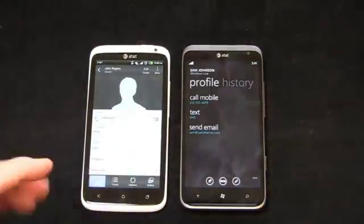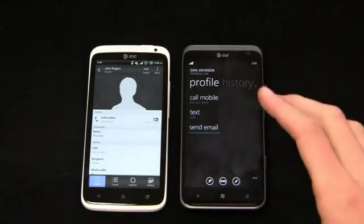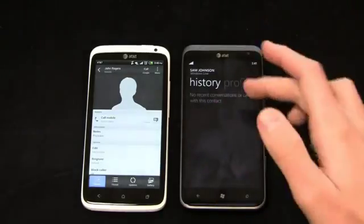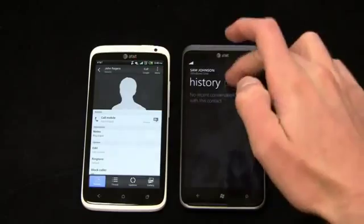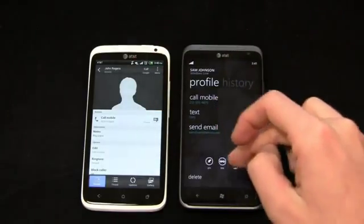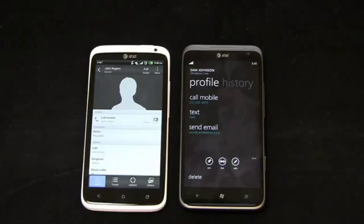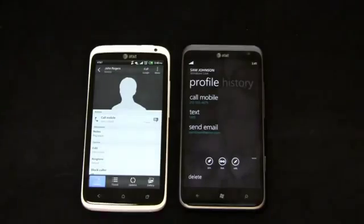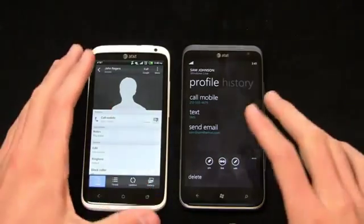Then you can come over here and take a look at Sam Johnson. So you can see it's more basic over here. You can call mobile, you can text, you can send emails, but then you can see the history as well. So we haven't had any recent conversations, but that's about it. You have profile and history, which you can either swipe between or click up top, and then down here you have your buttons pin, link, and then edit, and then delete as well. So pretty quick, pretty easy to use on both devices, but I will say the personal information management on the One X side and Sense 4 side is much better than on the Titan 2 side.